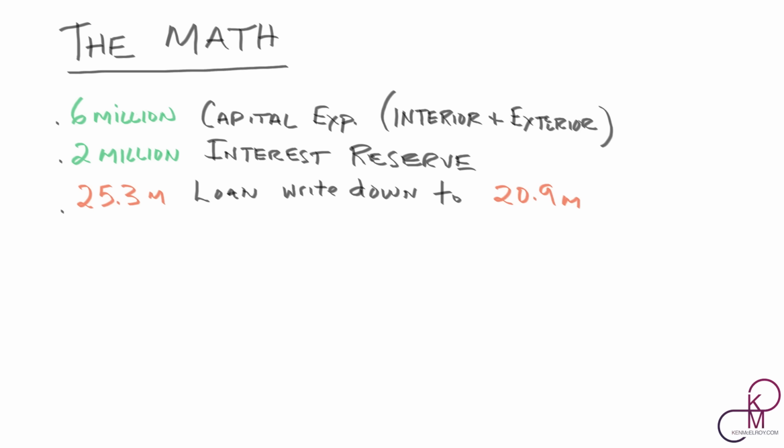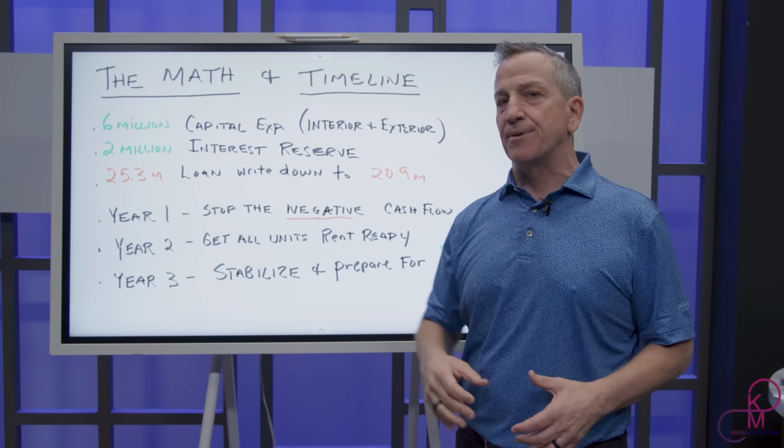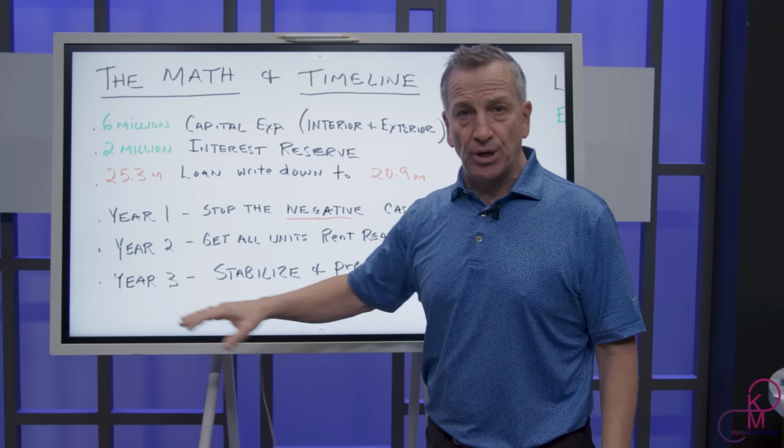The next thing is that the bank had a $25.3 million loan, which we were able to negotiate down to $20.9 million. And I'll talk you through why we got to that point later. So we broke the property up into 3 different cycles: year 1, year 2, year 3.